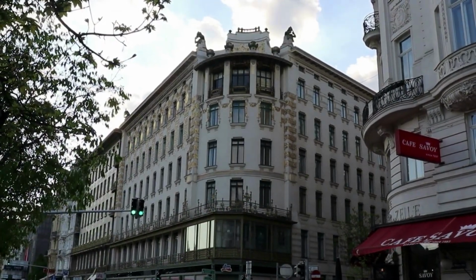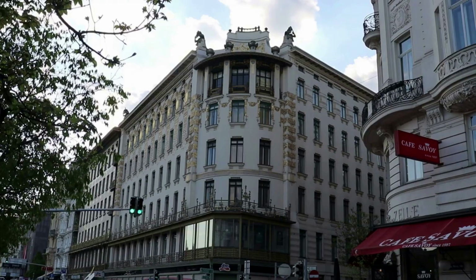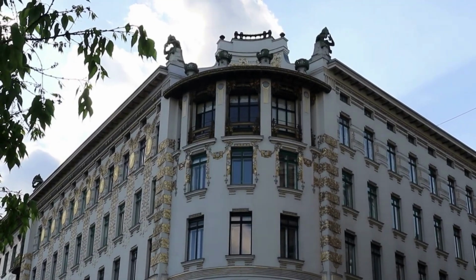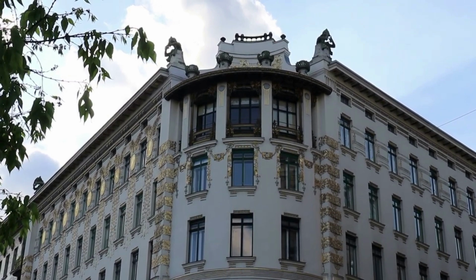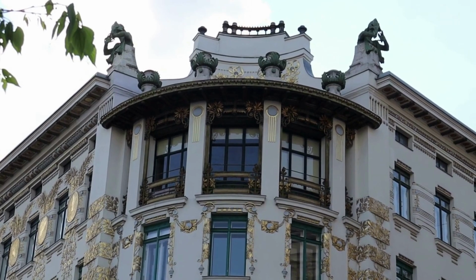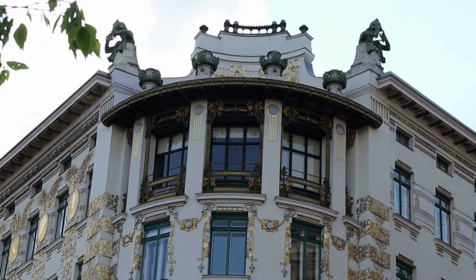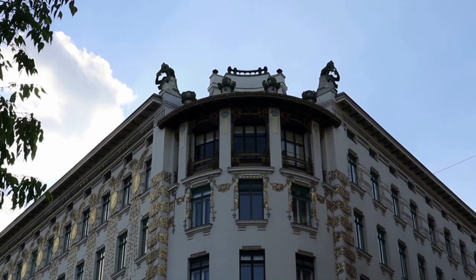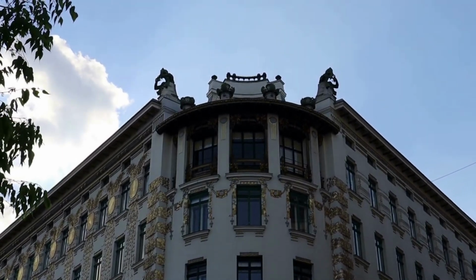This is the Medallion House, one of the two neighboring Linke Wienzeile buildings designed by Otto Wagner in the Vienna Secession style. Wagner designed these wonderful buildings between 1898 and 99. The Medallion House is decorated by gilded stucco medallions by Koloman Moser, a younger Secession artist and student of Wagner.